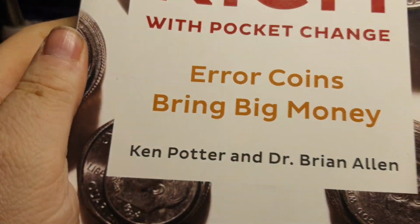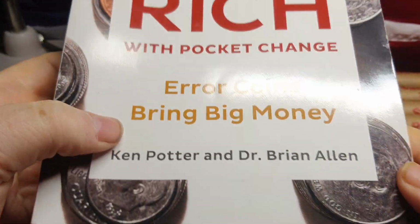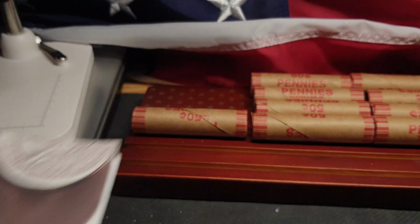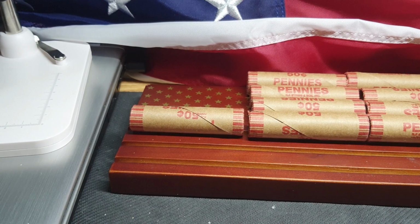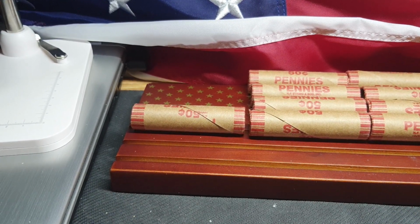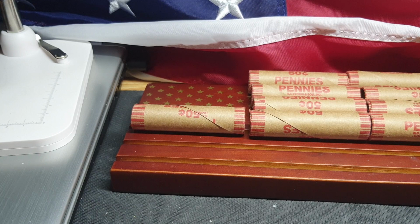Strike it rich with pocket change. Error coins bring big money. This is another book that I really like. And now this one, on the other hand, it doesn't start back at the wheat penny era, but it does start in 1959 with the memorials.